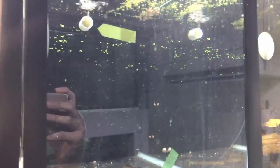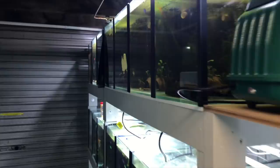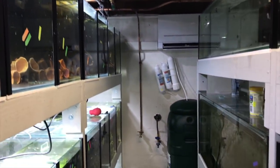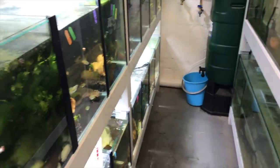Now, they're going to be going in this tank. You can see I've set it all up. There's just a few things missing, but we're going to be getting some discus. Now, I'm going to take you guys along for the trip. We're going to go visit our friend who has a breeding pair ready for us. We're going to go with another mate of mine, and we're going to go check them out and see if we want to pick them up, because I've been wanting to get into discus for a while.